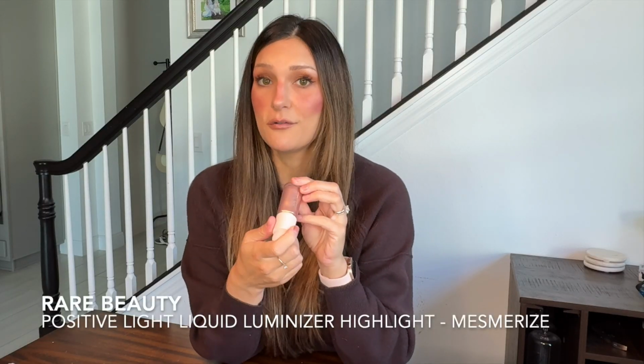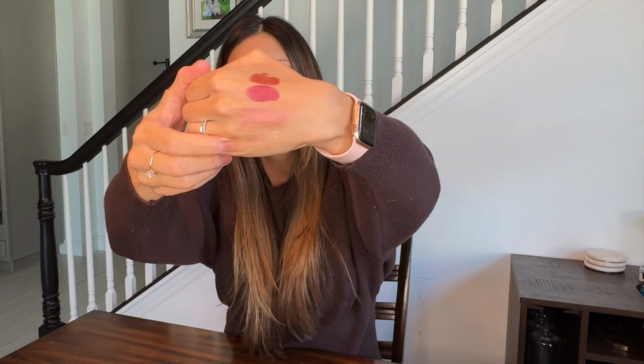Next, I have my favorite fall highlight. This is more of a rose gold shade, which if you are a summer color season, I know I ramble on and on about color seasons, but rose gold would look really pretty on you. This is such a pretty liquid highlight, and it lasts really well throughout the day. A lot of liquid highlights are gone within a couple of hours and you can't even see them on your face anymore, but this one does look good for longer periods of time. So this is in the shade Mesmerize, and again, it's just a really pretty rose gold shade. This little fall lineup here is making me so happy. Those colors look so pretty together.